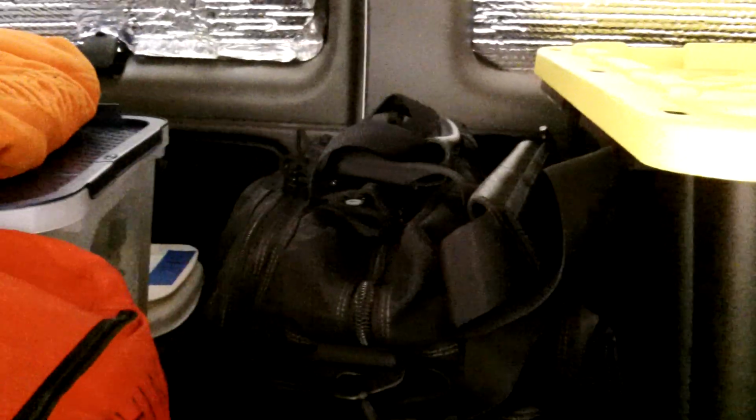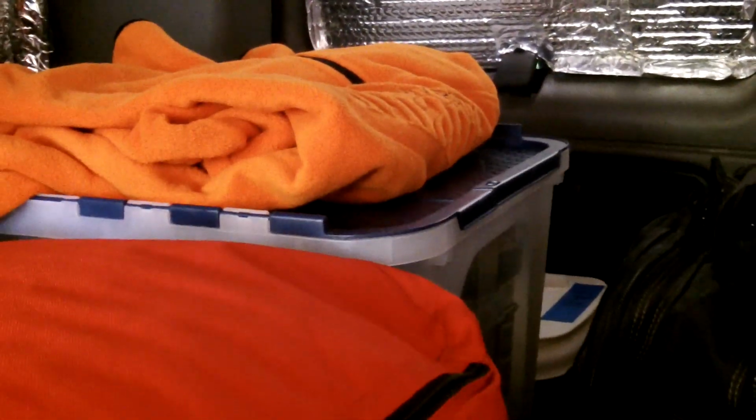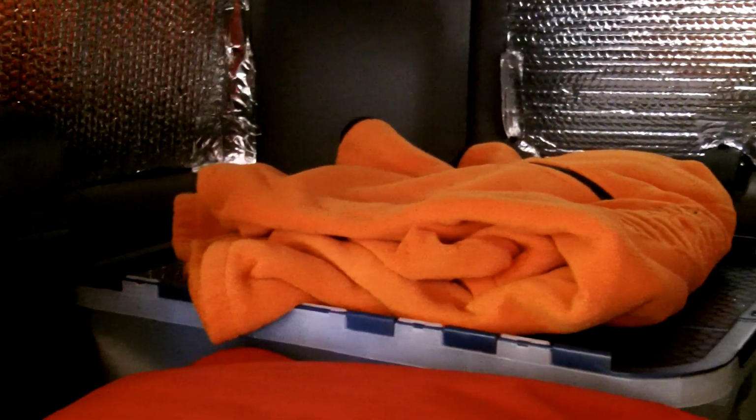That's a Maxpedition Aggressor Attaché right here. I don't know if you can see it too good. Maybe I'll go around the back and show you. There's a lot of solar gear in there, and a lot of my pamphlets with the how-to information are stored in there. That clear tote there has food. That's just a pullover sweater for if it's cold. There's a Snug Pak sleeping bag right there, rolled up.